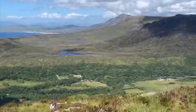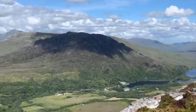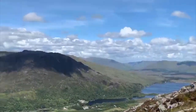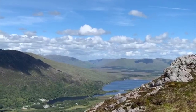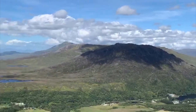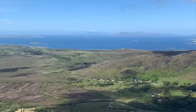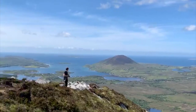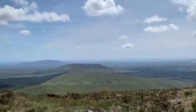There is this castle down here, an abbey down here, and this amazing lake. So I'm going to go over to the edge here, off the path. There you go. Beautiful country. So anyway, just wanted to take a minute and share this beautiful view before we continue to the summit, which is only a little bit of a hike to go.